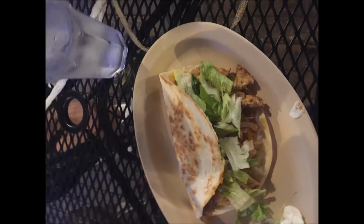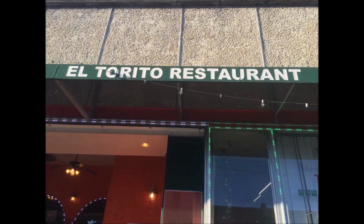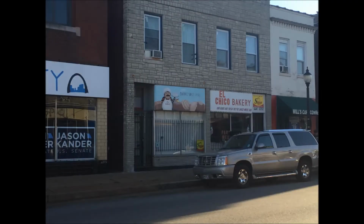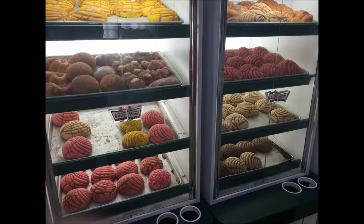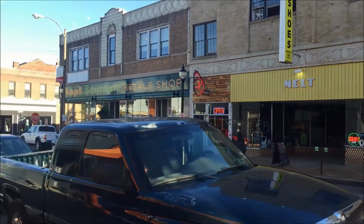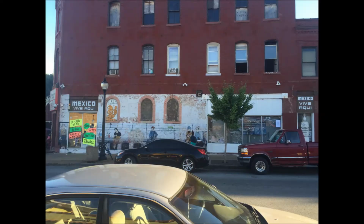I really didn't see more than a few other types of restaurants on Cherokee Street other than Mexican, and there were a lot of Mexican bakeries and actually a lot of Mexican antique shops and other shops like that that I really wouldn't expect to be there. But yeah, there were just a lot of Mexican restaurants, and the Mexican food was really good. I actually ate at one, got a chicken quesadilla. I can't complain.